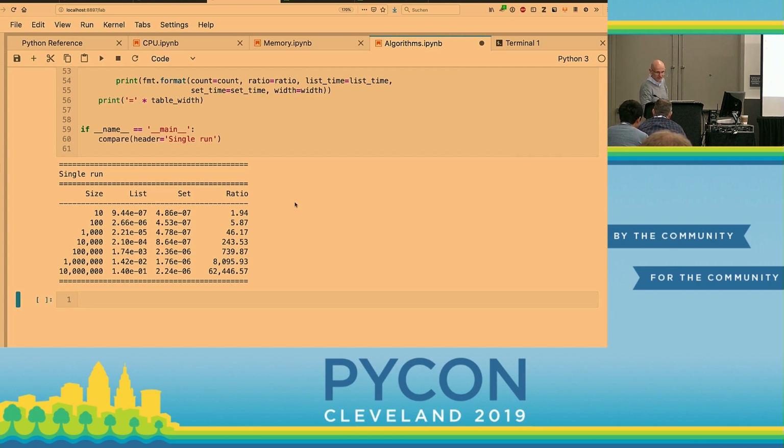Your numbers might be a bit different, but the order of magnitude should be the same. Because set uses a hash table in the background, or some algorithm very similar to dictionaries, to look it up, whereas the list has to go through the whole list.